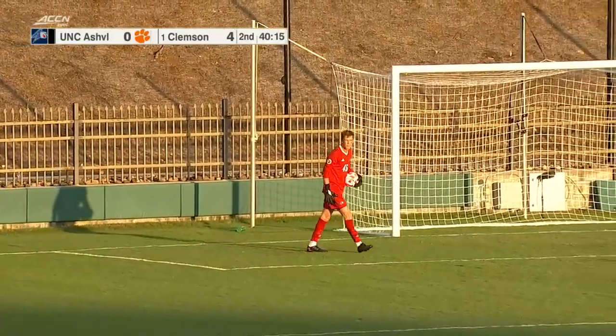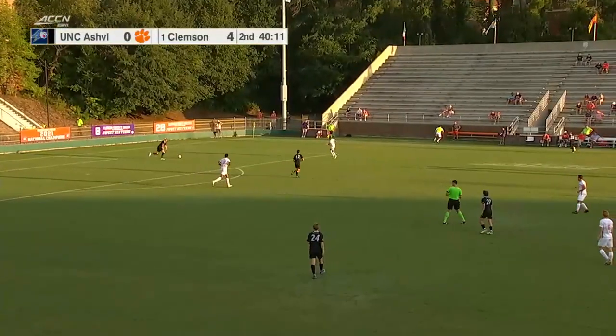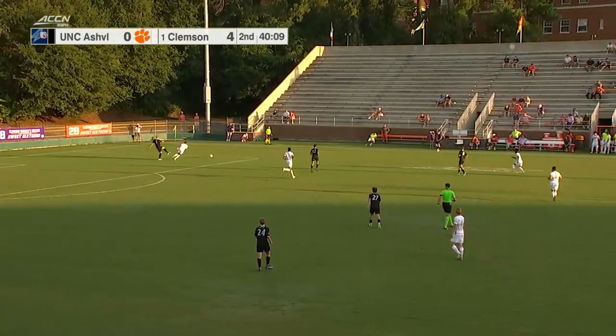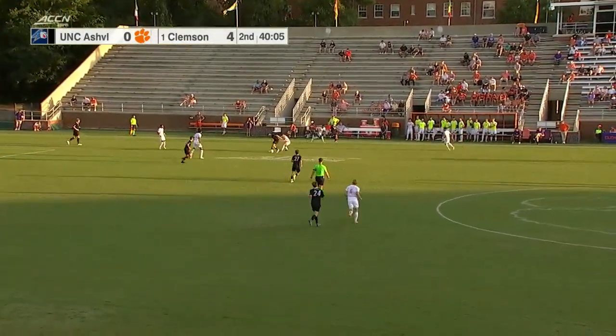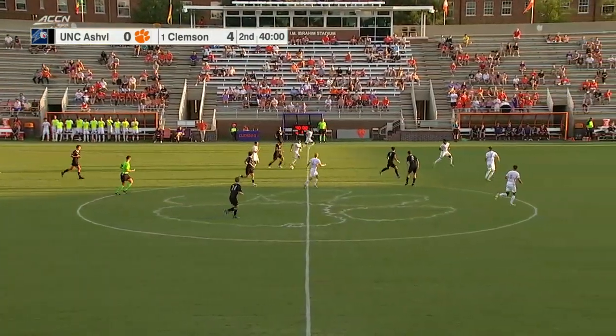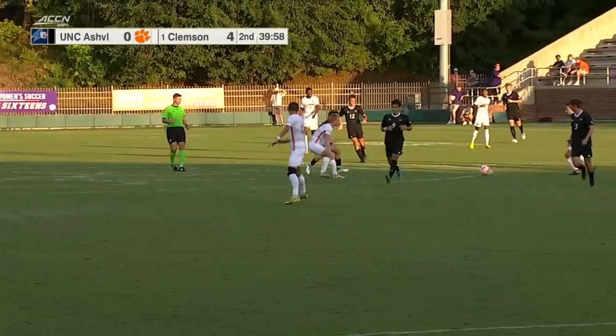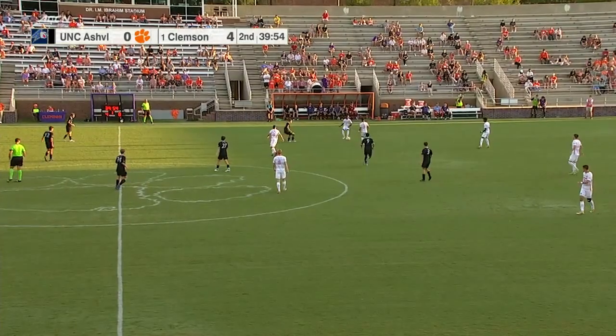4-0, the Clemson lead. Four games so far, Tigers have now managed to score 10 goals as a team. So plenty of time left in this one. There's a long run for Pitts Eckersall, maybe the best attack he's had today.